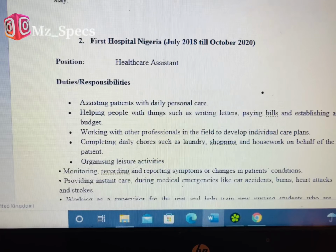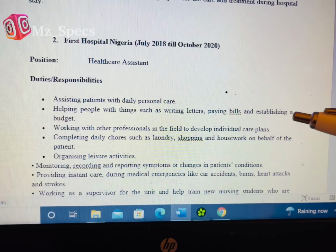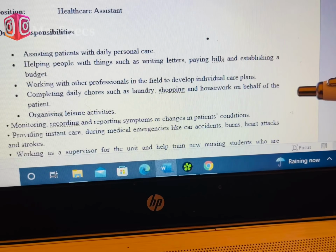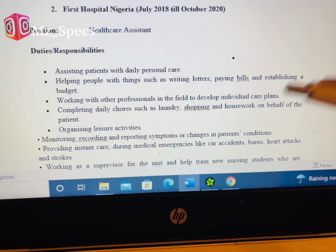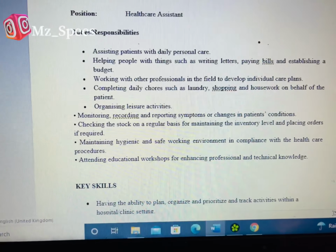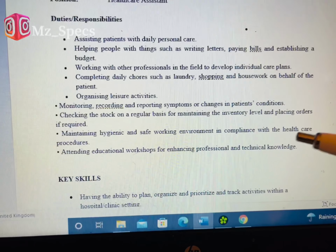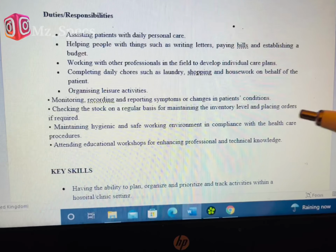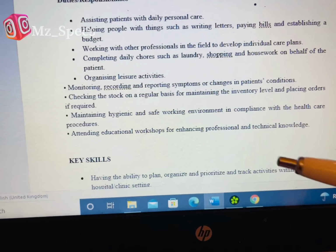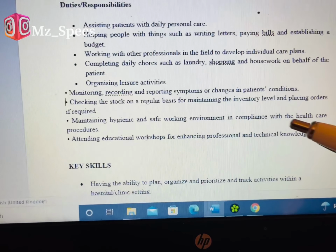duties and responsibilities include assisting patients with daily personal care, helping people with things such as writing letters, paying bills. This is usually in the community. Working with other professionals, completing daily chores for patients, organizing leisure activities, usually in care homes, monitoring, recording, reporting symptoms or changes in patient condition. You check stock and inventories, and you maintain hygienic and safe working environment in compliance with the healthcare procedures. And of course, you enlighten yourself. You go for more workshops, more educational seminars and all of that to enhance your professional and technical knowledge.